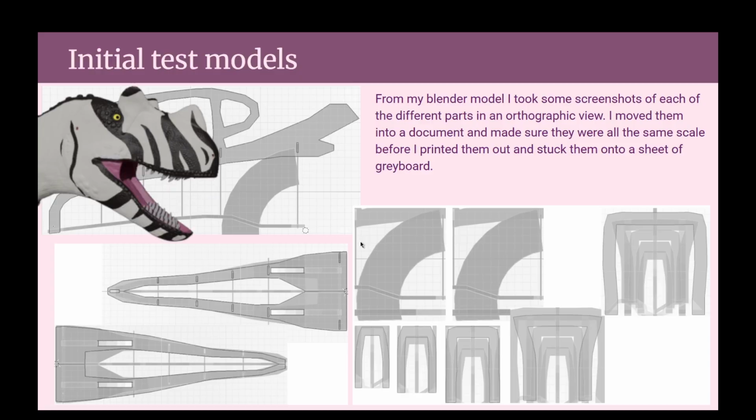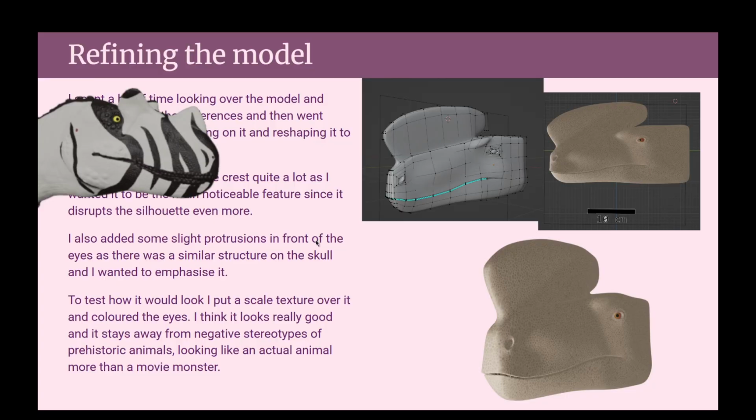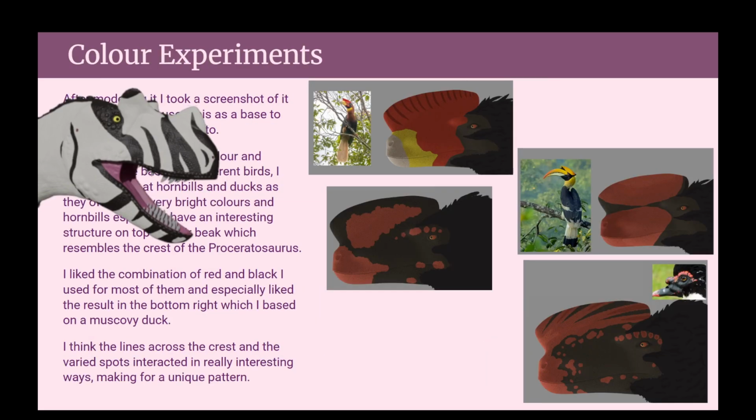I then actually screenshotted these and printed them out, cut them out, and tried to make it out of grey board. It helped me realise that this was definitely a good size for the puppet, but unfortunately this model was really flimsy and the jaw mechanic had far too much friction to hold together. When I started 3D modeling it, I made quite a rough model initially with no detail in scaling or whatever. So from this render I made, I did some rough ideas for different colorations, mostly looking to nature and specifically birds for different patterns and colours. Hornbills I found really interesting, with lots of crazy combinations of colours.